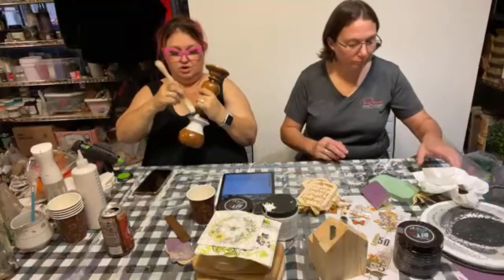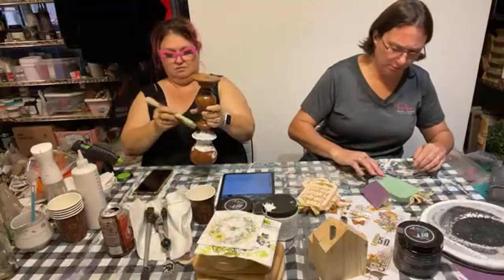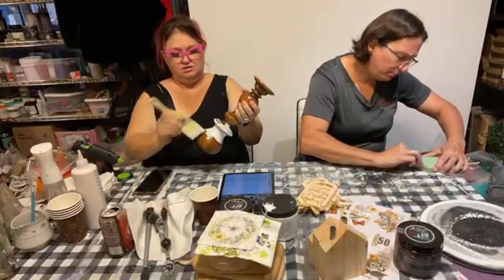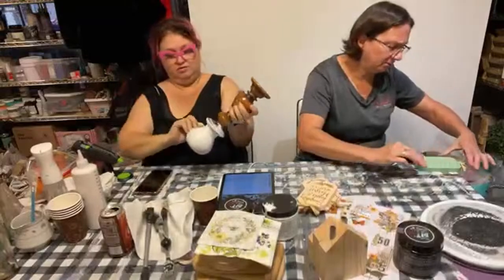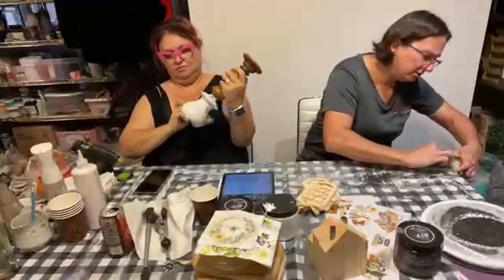So I've got a zebra angle brush right now. That's what I've got. All right. My crafting isn't the only thing going on in here, though. I still got junk in here. Whatever.